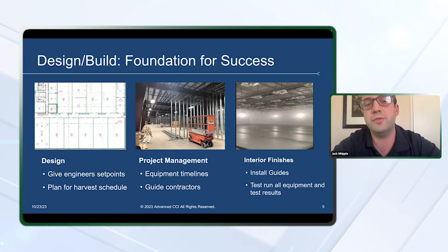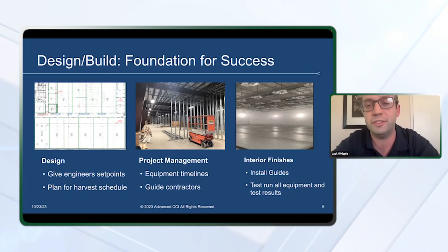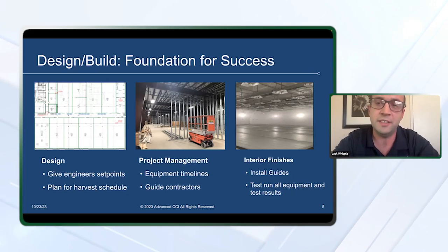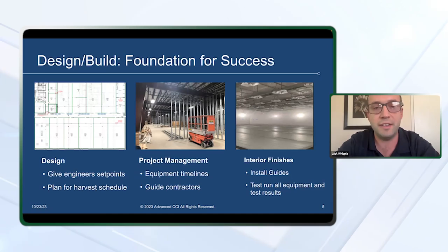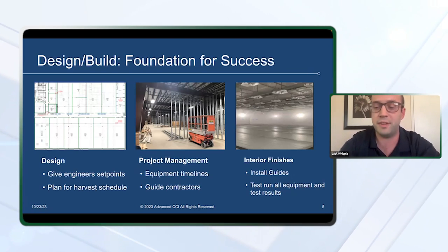Start with the amount of rooms that you want in your facility, because that's going to dictate your harvest schedule. And then from there, it's really important to work hand in hand with the general contractors and the subcontractors to make sure that all of your equipment is in the right place. Because even if you have a really good plan, as anyone knows who's built these projects, unless you're marking the exact area that you want them and checking on this along the way, things could get put in the wrong positions, and then that will create an imbalanced environment.